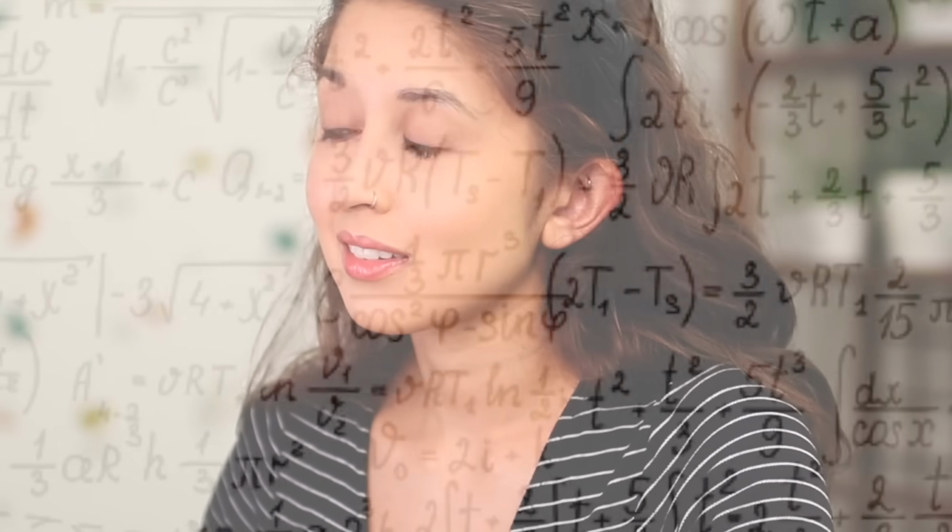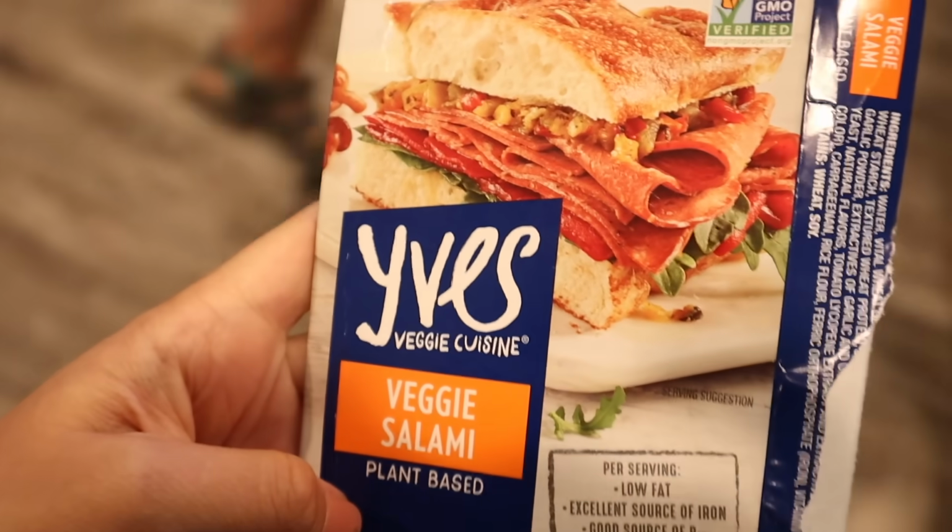Yo, I don't know how to say this. Well, everybody's saying it differently. So we have this vegan salami from this brand. And yeah, it was just quick and simple.